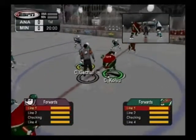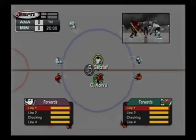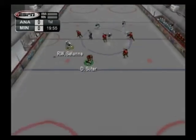It looks like the referee is ready for the opening faceoff. You got to get loud first. Time to rattle this room. The Ducks get the puck first.